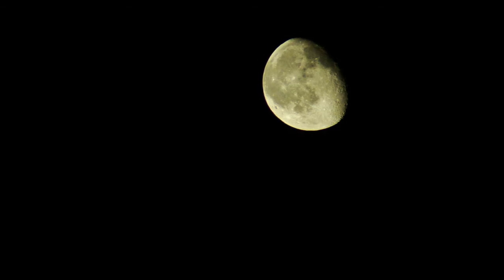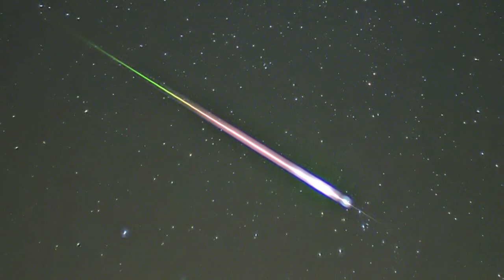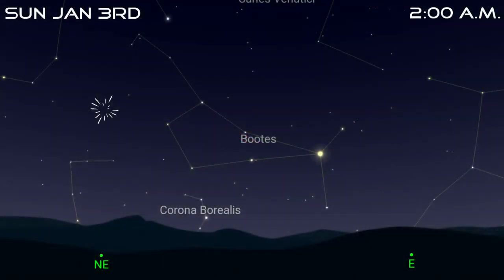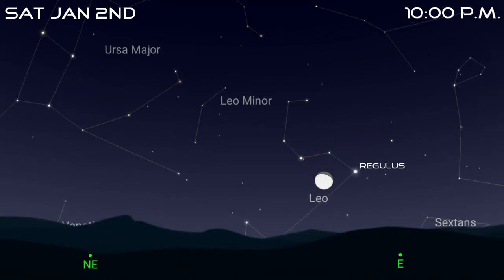There's also a waning gibbous moon that night, which will brighten the sky and make it hard to see the fainter shooting stars. It's not all doom and gloom though. The shower can produce some fireballs, so if you want to try your luck, you really have two options. Wait until the early hours of the morning, when Boötes will itself be rising, or go outside on the evening of the 2nd before the moon rises at around 10 PM.